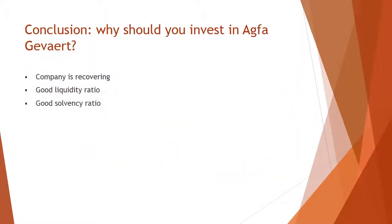Why should you invest in Agfa Gevaert after a difficult time of economic problems in 2011 and 2012? Well, they were able in 2013 to make a high profit. And this is because the economy is recovering. So this can only be positive for this company. And if we look at the company's ratios, they have never had problems to pay off their debts. And the company also has a good solvency ratio.